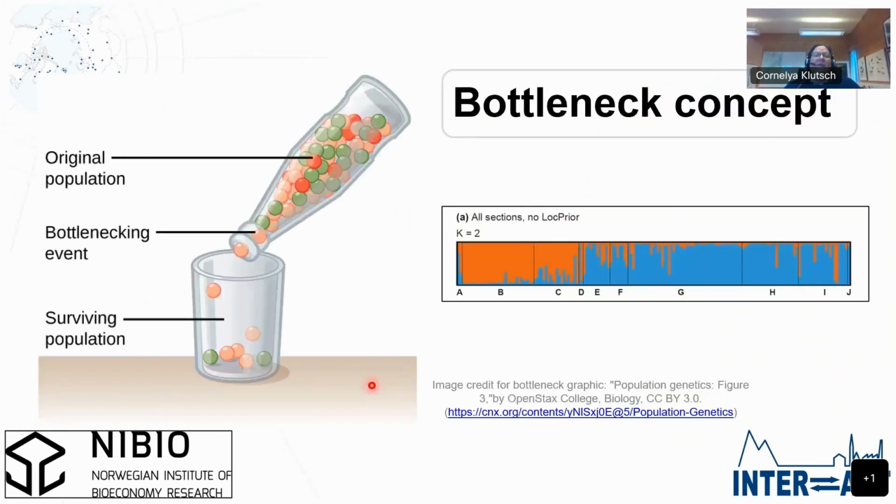And then we ask ourselves, how is this happening? What is the mechanism behind this maybe? What we are thinking is happening is that in the breeding program, a few specific individuals are selected for breeding, and that you basically create a situation where you have a very small breeding population. And a concept to understand what's happening there is the bottleneck concept.